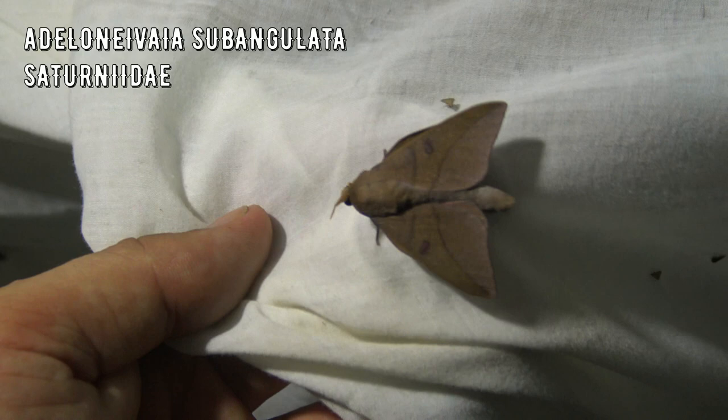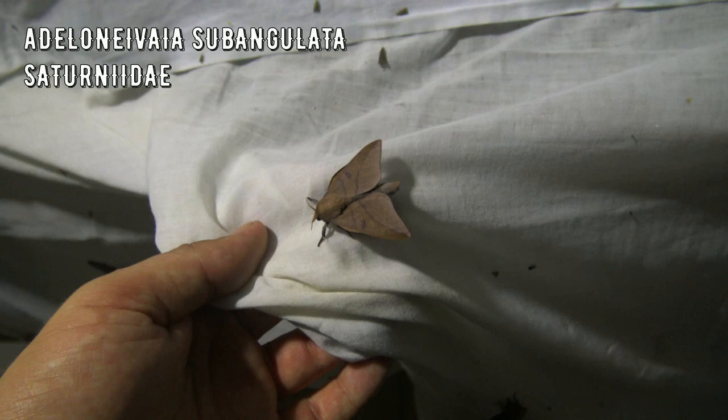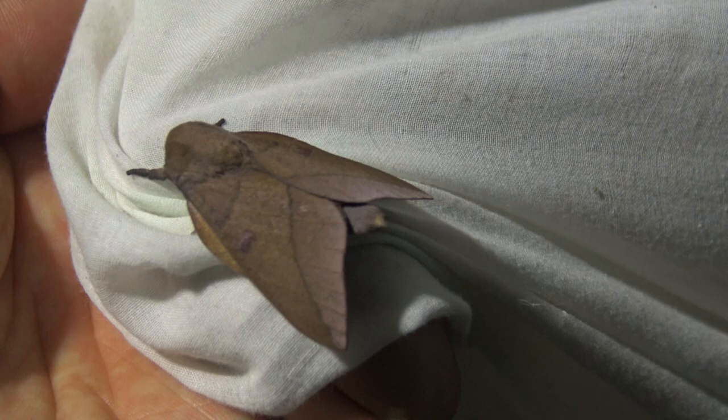Getting females is more rare, but getting these type of Cerato Campid males, as you can see, there's many of them here on the sheet. Here's another one. And if that wasn't enough to convince you, here's another one. So you get dozens of these every night.